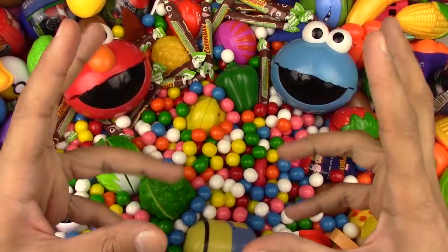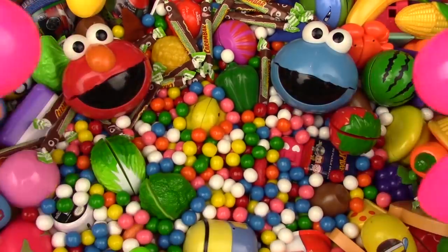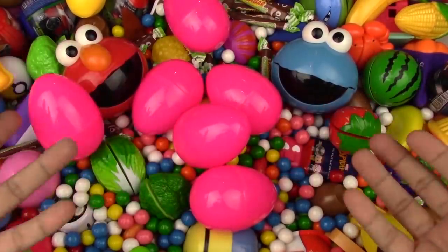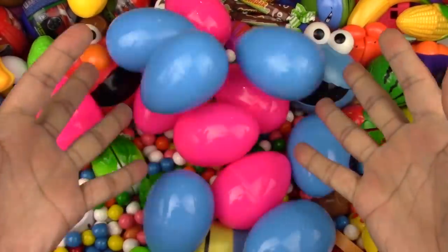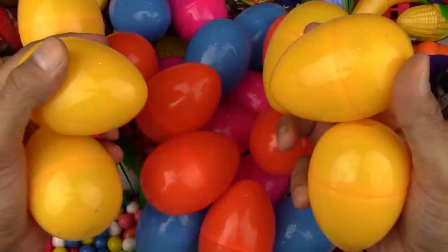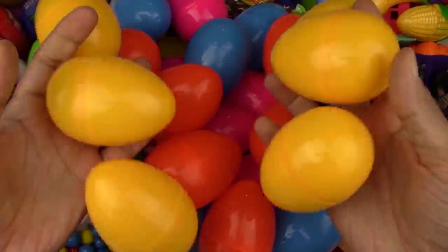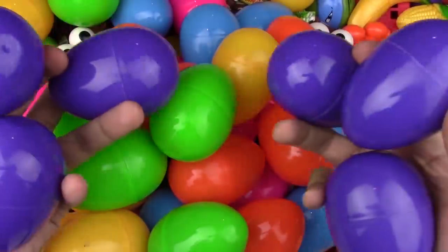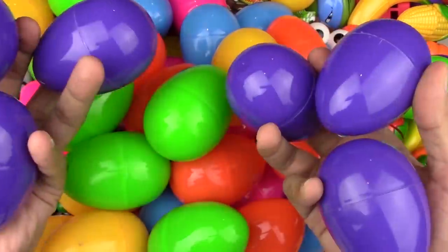Yay! It's Candyland. Yum, yum, yum. Let's check out the new surprises. Here's the pink one. We also got some blue, and some orange. Wow! Here's the yellow. Here's the green ones. And the purple. Super nice.